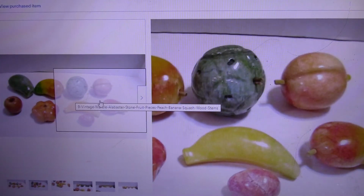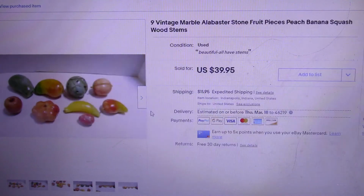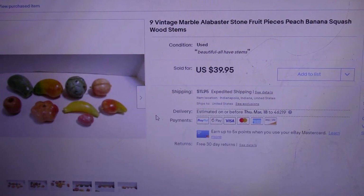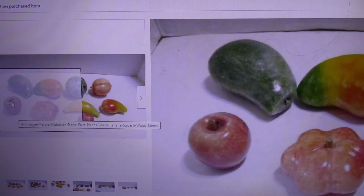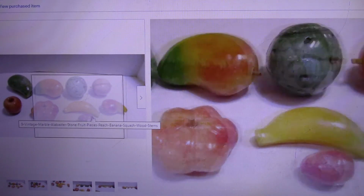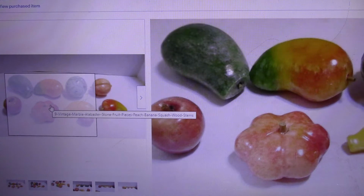Next is alabaster fruit. You never want to overlook these. This was in my haul video with the art pieces. This is something I said, never overlook fruit. Man, this gets overlooked so much, I cannot tell you. Just make sure that they all have their stems in them. Well, bananas and grapes, they don't have stems, but ones that should have stems in them do.